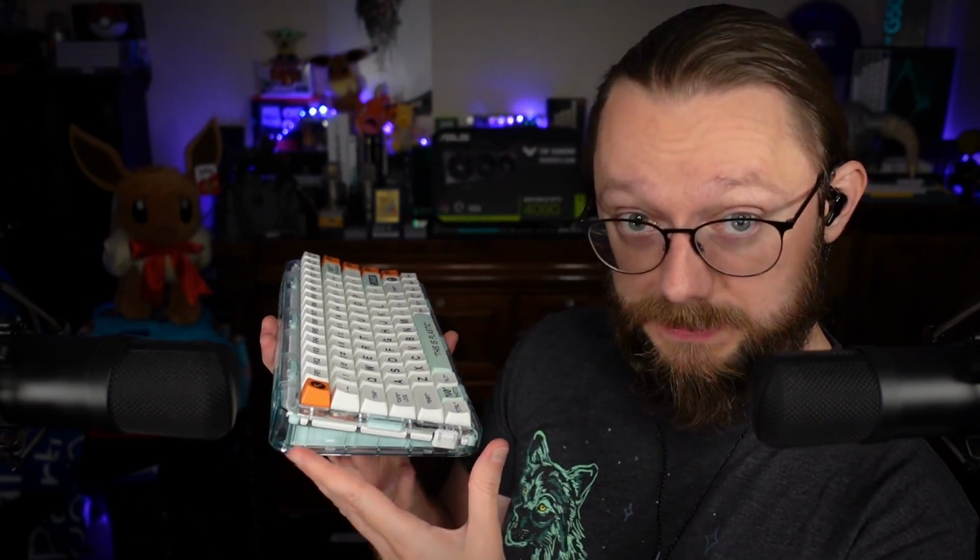That's in part due to the dampening that's built in here. You can see it on the back there. But also the gasket mounting that this keyboard has. It provides this really soft, slightly squishy bottom out, which I think many people would really appreciate, and I do as well. But it's just a little too soft for me. I like something with a bit more bite, I found, at least this year. Maybe my opinions will change next year.